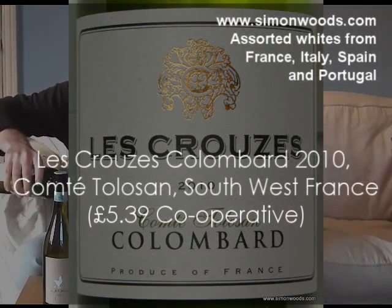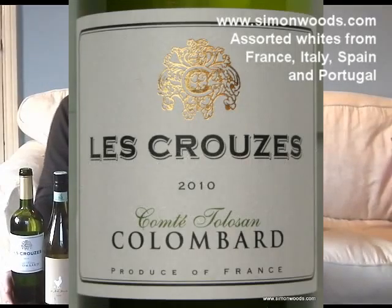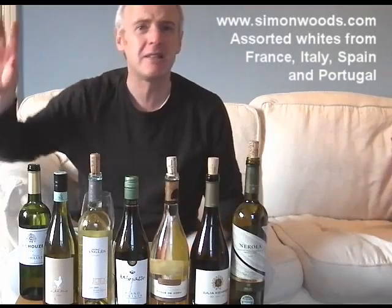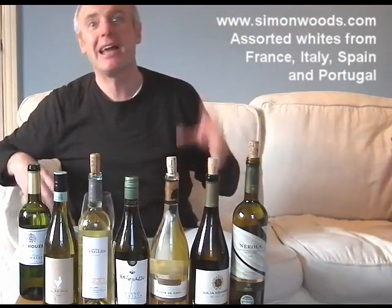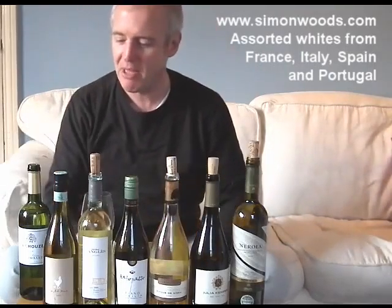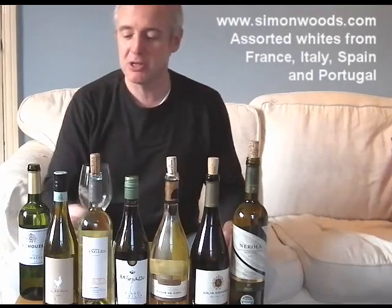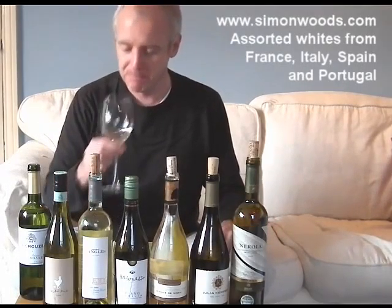If you don't know Comté Tolosan, it used to be a Vin de Pays, and now it's just IGP, Comté Tolosan. It covers places like Bergerac, I think it gets down to Cahors, Madiran, so it's Vin de Pays as was from there. Anyway, Colombard: good Colombard wants to be Sauvignon, bad Colombard wants to be battery acid. Let's see what we've got here.